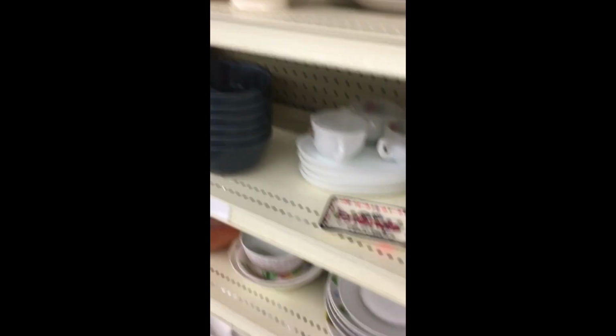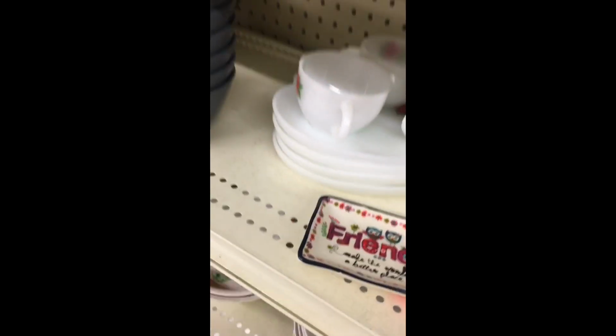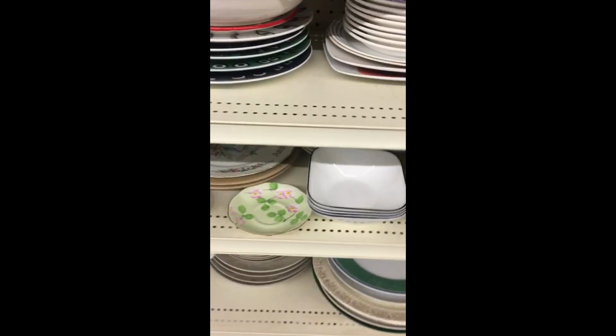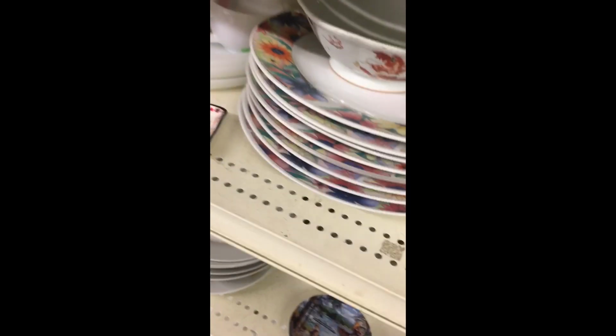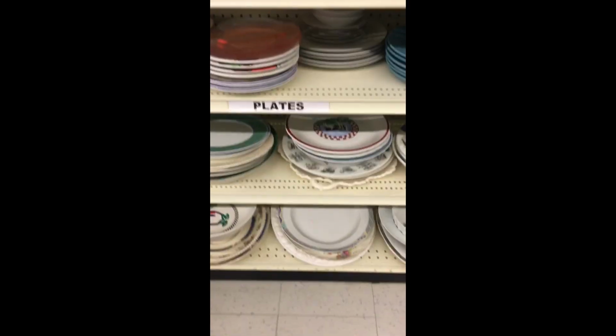That was for a whole set. It was a good price for the whole set. I think they only wanted $15 for all the pieces that matched, but there were clearly pieces missing from the set as well. But that was a decent price for plates, bowls, saucers, cups, a little teapot, stuff like that, you know?